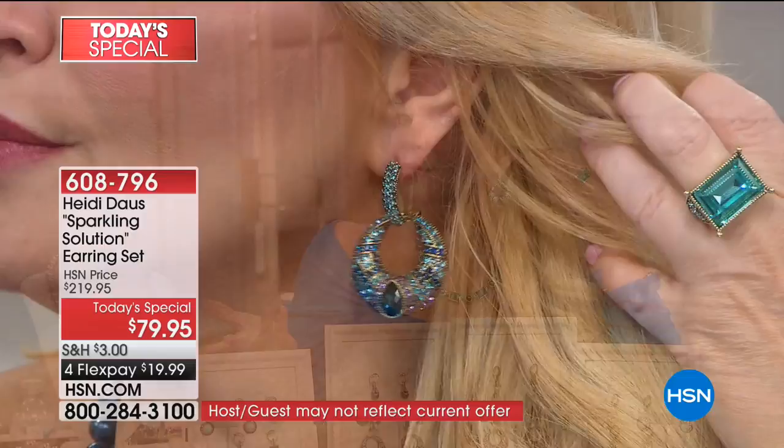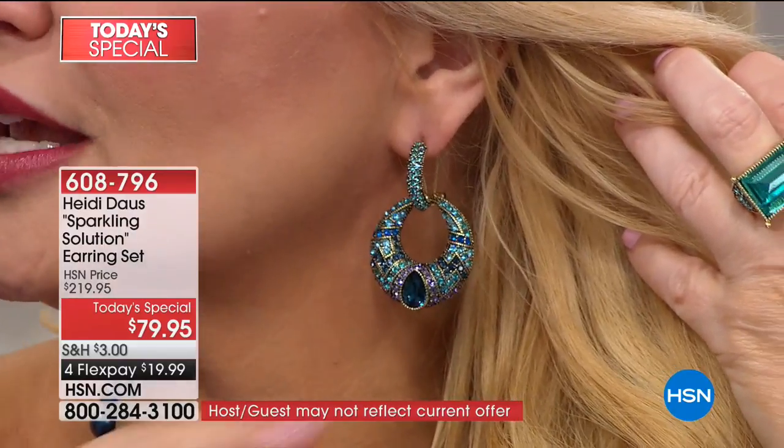Okay, now, would you in a million years imagine that that was the same earring that I just had on? You would never think it. But we did the same earring seconds later, and it's totally, totally unique and different.